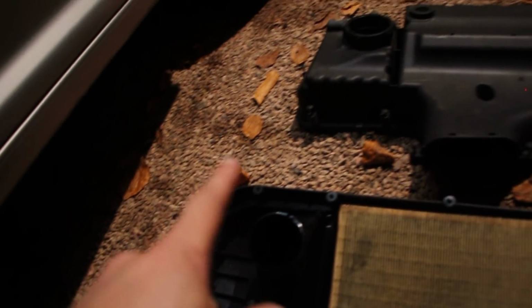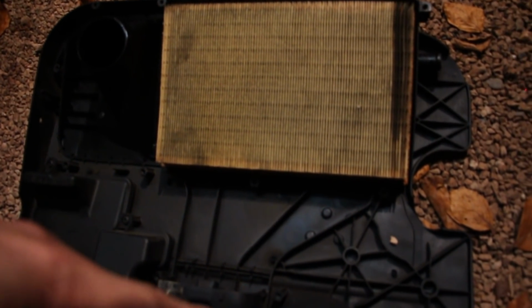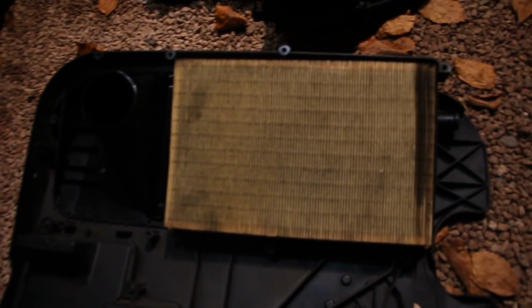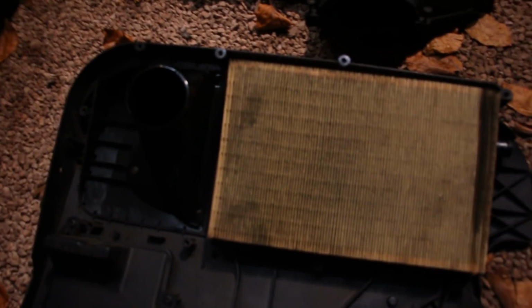As you can see, there's a great number of screws. 1, 2, 3, 4, 5, 6, 7, 8, 9, 10, 11, 12, I think. I don't know, there's a whole lot. Way too many, I think. But here's our filter right here under the cover piece, and you can see it's very, very dirty. So we'll get our new one swapped in.